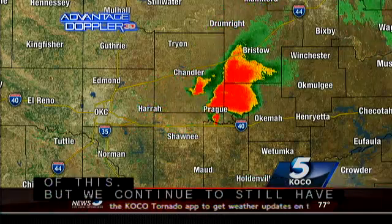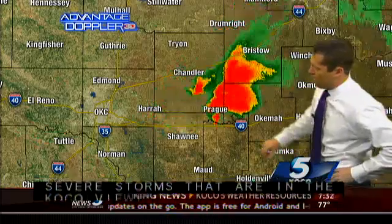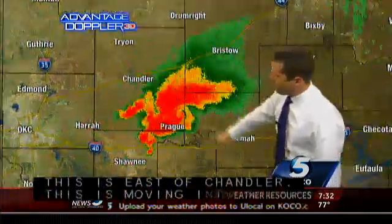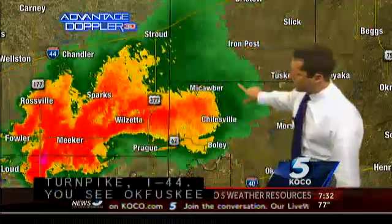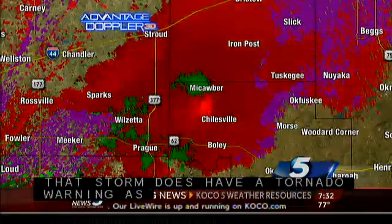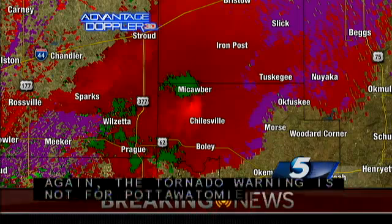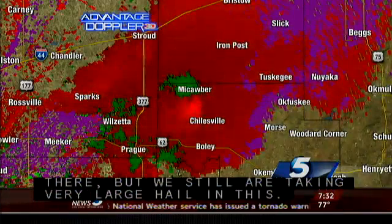Again, you have this storm right here that is racing off into the Tulsa area. So this is now east of Chandler. This is moving into Creek County. This is going to be the Turner Turnpike, I-44. You can see Okfuskee County here. This is now moving into Prague right there. And again, that storm does have a tornado warning as it moves into Okfuskee County there. Again, the tornado warning is not for Pottawatomie County there, but we still are depicting some very large hail within this, probably going to be in the range of about walnut or ping pong ball size hail, and maybe as large as golf ball size hail.